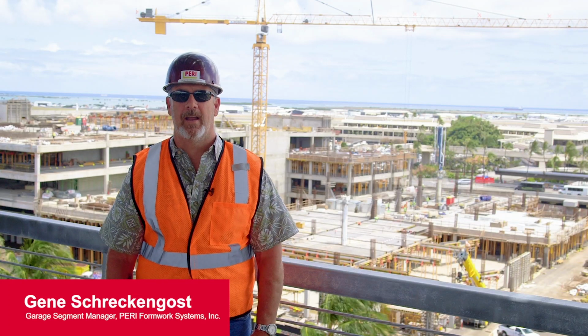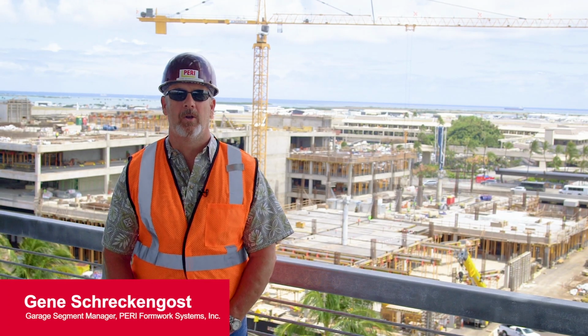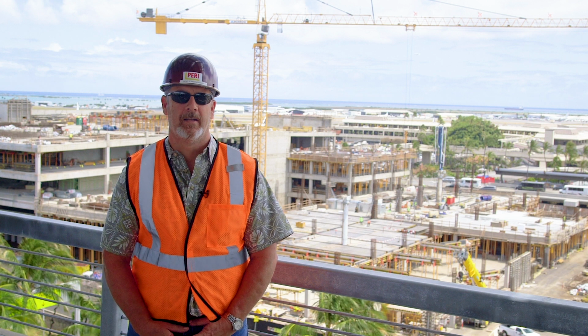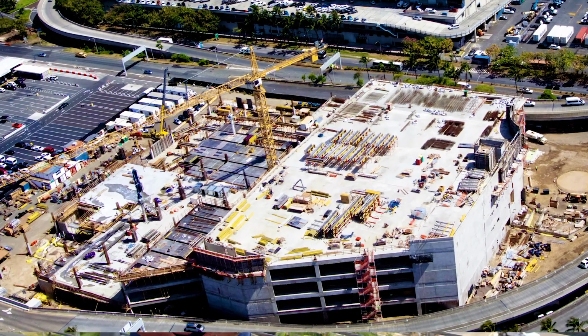My name is Schreckengost. I'm the GarageDeck manager for PERI Formwork. We're here at the Honolulu Conrac, which is being built by Watts Construction. This project has been ongoing for close to a year now, and they have finished phase 1 and 2 and are currently building phases 4 and 5.